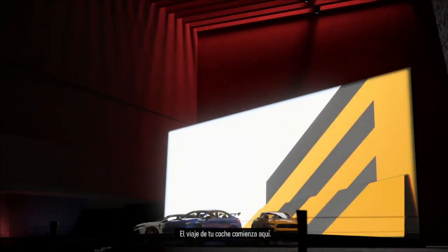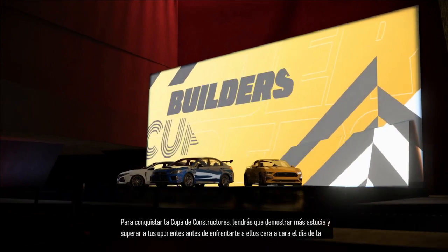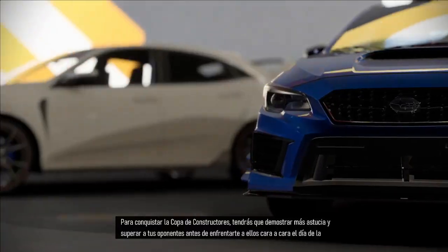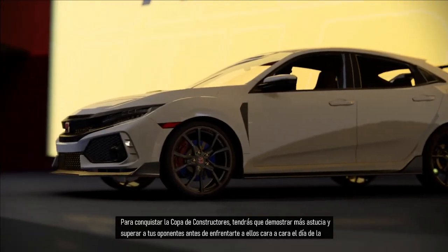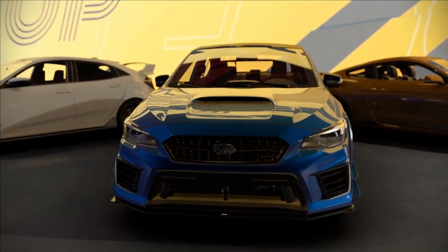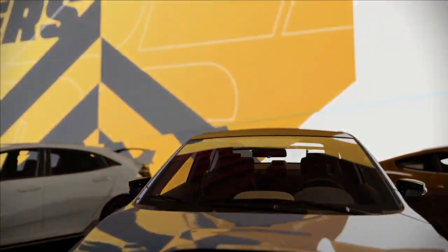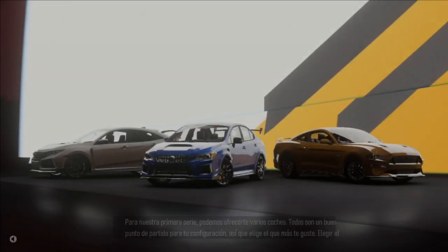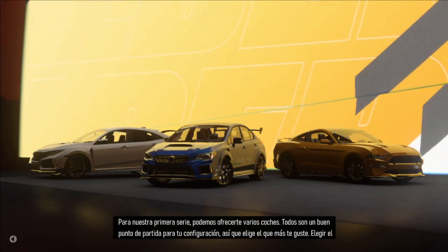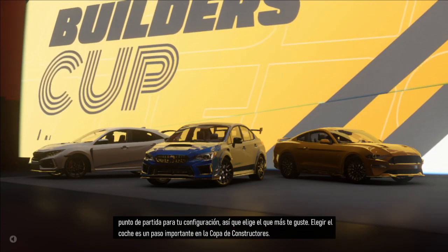Your car's journey begins here. To become a Builders' Cup champion, you'll need to outsmart and outbuild your opponents before battling it out wheel to wheel on race day. For our first series, we have a few cars for you to choose from. Each is a great starting point for you to build, so pick the one that speaks to you.